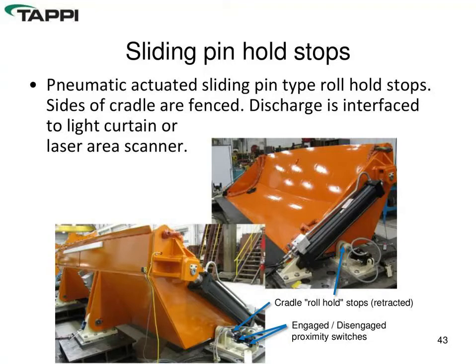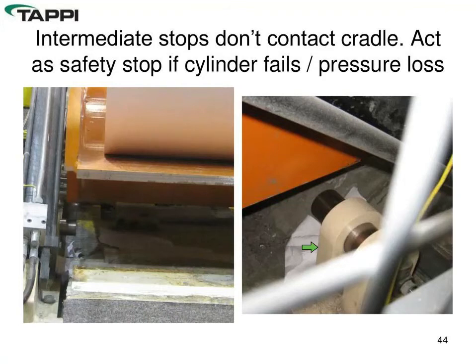So what we apply here is a set of stops in the lower portion. It's a pneumatic cylinder which is being monitored with proximity switches either for engage or disengage. When the cradle comes down to the intermediate stop, those pins would extend, and they extend for the purpose that if we lose a cylinder, or the pressure line would break, these pins would be there to catch that cradle. It would not allow those rolls to be discharged. So it extends and retracts every time the cradle comes in intermediate position to protect the operator while they're in front of that cradle.